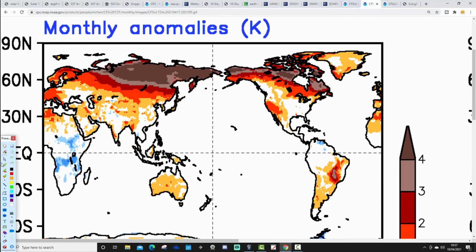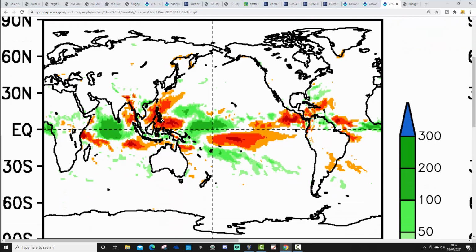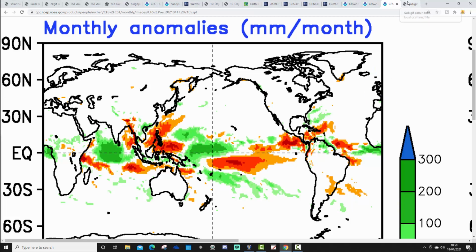Temperature anomaly with CFS for May is above average, so quite a warmish month being signalled there. And precipitation anomaly, no signal, but with high pressure over and to the east coast, I would have thought a dry sort of month is quite likely.